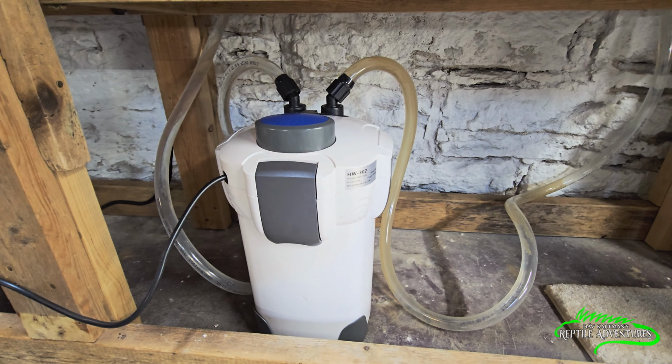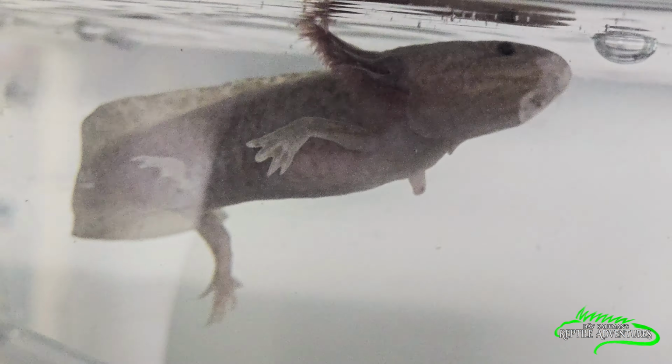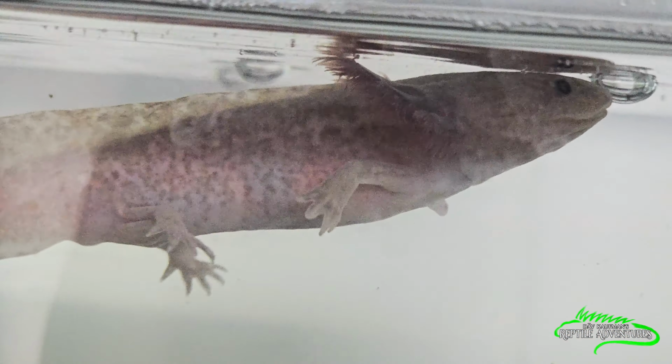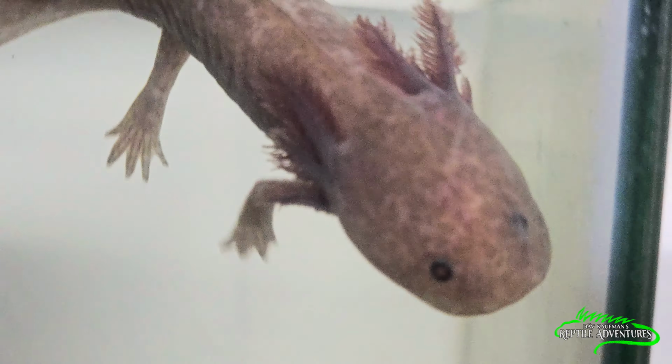So for their tank, I do about a 20% water change once a week just to keep those nitrate levels down. But they do require some very clean water and some tank maintenance weekly at least. Gotcha. But it's just very small.